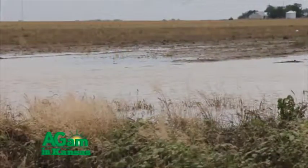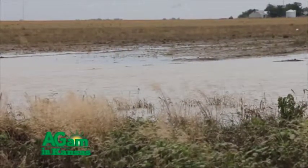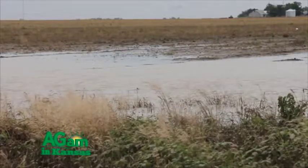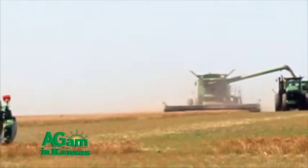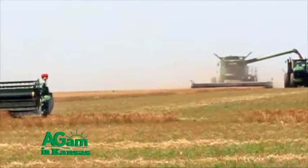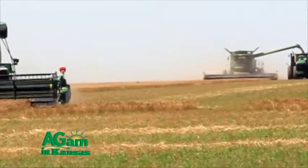So let's talk a little bit about the water. Well, it took us 10 months to get 2.5 inches of rain, and now in the month of June we've had 9.5 inches. And so we might be harvesting all summer long, who knows?